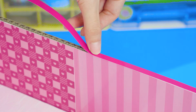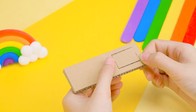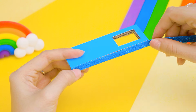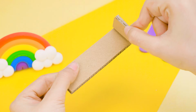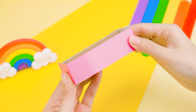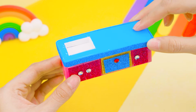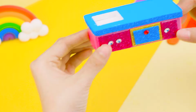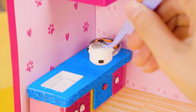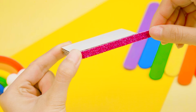Now complete the frame of the house from gluing the cardboard border. For this house, I'm making a kitchen cabinet from cardboards, gluing them. Kitchen cabinet is finished. Put it here. The kitchen can't lack a dining table. Let's make it together.